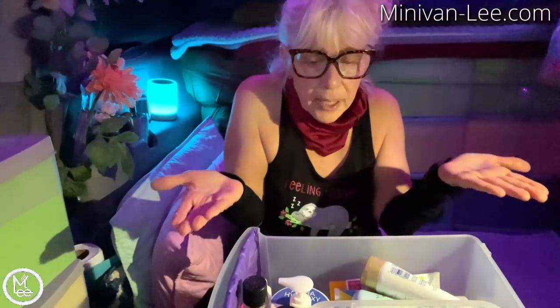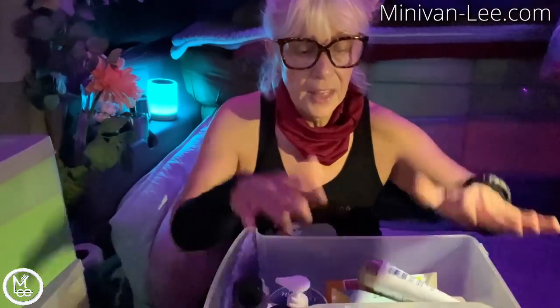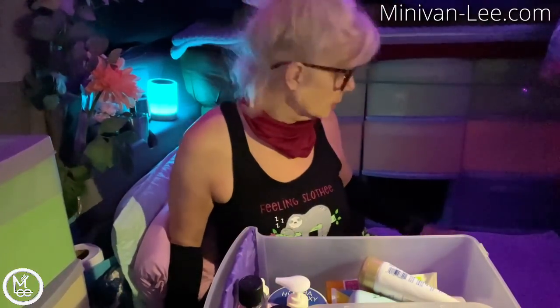Got this a little bit up higher so that we can see everything. This is basically beauty products and things that I need to wash up at night, in the morning, or just freshen up during the day. Things that are for beauty, teeth, and cleaning. I keep it right here. So all I have to do is pull it out.